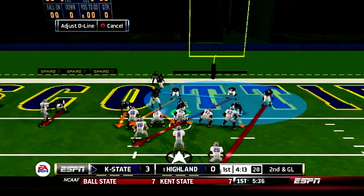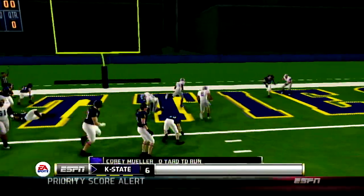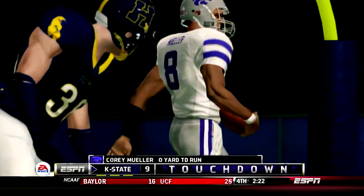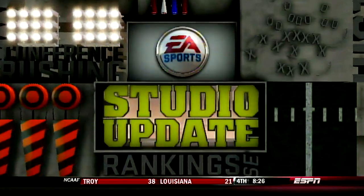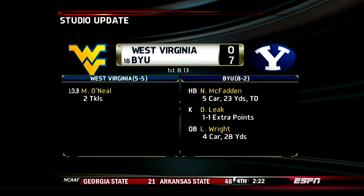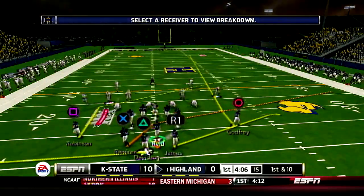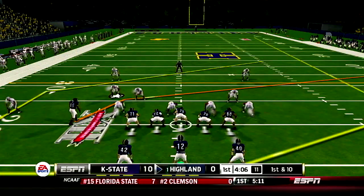As you see a gain of 2 there for Smith. Now we'll see a handoff. No, it's going to be a run in by the QB. That's going to be Mueller as he gets into the end zone there. Corey Mueller. First touchdown of the day, and they are now leading this one 10-0. As you take a look, BYU right now, still early in that one, 7-0 against West Virginia, who we played last week. BYU, we play them next week in the senior day and season finale.